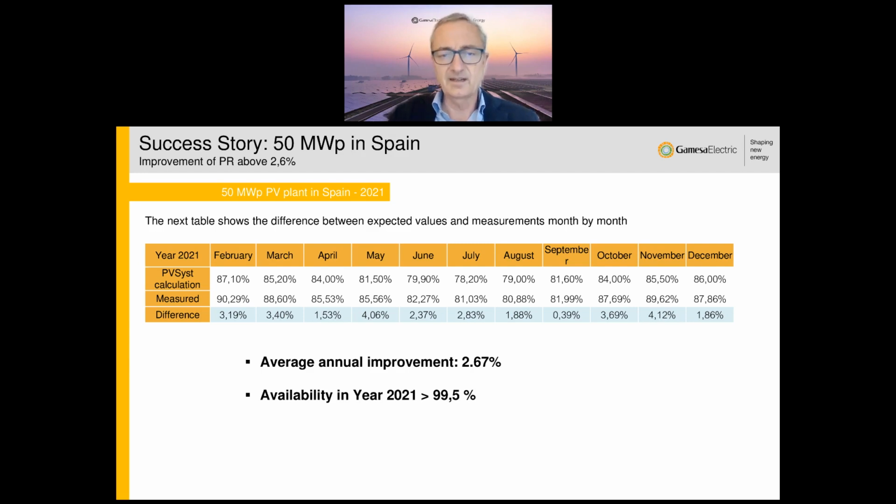I said at the beginning that choosing the right inverter is the key for profitability. It's the key for LCOE. This is just an example. The important part here is that, obviously, in the calculation in PVSyst, there are already some things which are included. Our high efficiency, record efficiency in the market, is already included in the calculation. We have the OND files, and the customer has run the simulation based on that.